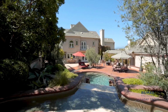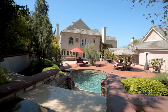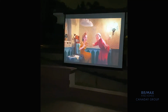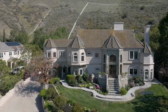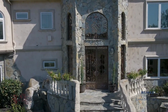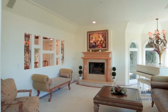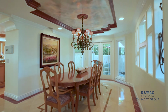It has an outdoor guest suite, and most amazingly, it has an outdoor home theater. So in the summer, you get your popcorn and your drinks, and you sit on these big lounge chairs and you watch a big screen outdoor TV. Along with all those amenities, we've got 2.9 acres of land and 5,860 square foot of interior living space. This is a must-see estate home, and beautifully done and really, really private.